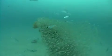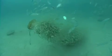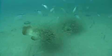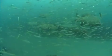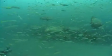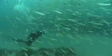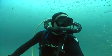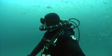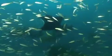The medium-sized fish, called jacks, make runs at the cigar minnows to see if they can catch a meal. David is caught up in the action, photographing the cigar minnows surrounding the groupers. I keep looking for any kind of mating activity, but something totally unexpected catches my eye. It's a manta ray swimming among the groupers.